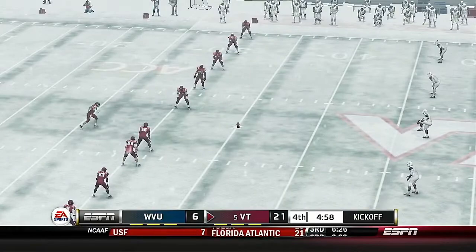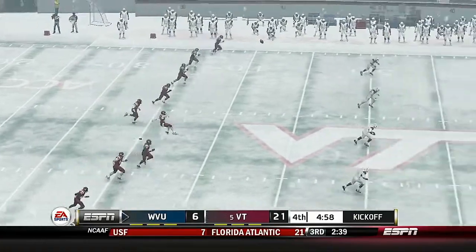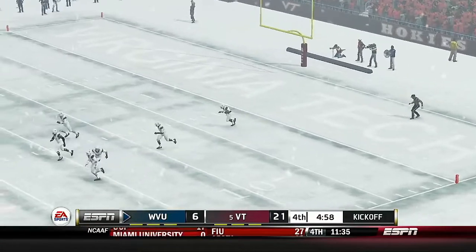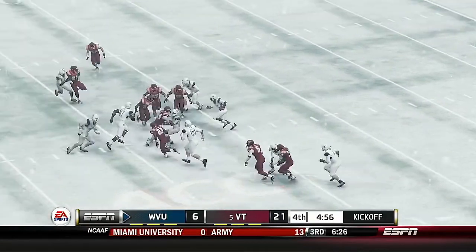The kicker looks like he's ready to kick this one off. And he got all of this one. Great kick. He's to the 20.